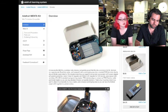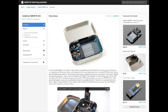Next up. We've moved the Menta tutorial over. The Menta is an awesome little Arduino compatible kit that fits into a tin. It's designed to be in a mint tin. It's got a lot of prototyping area. You can stack shields on it. It's lovely. Check it out.